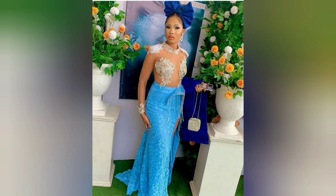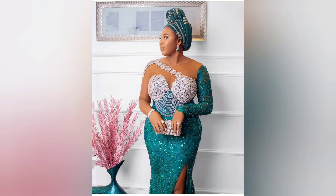This particular one, guys, what do you think about this gown? Of course, brown lace, well detailed, the neck, the down part is as well beautiful. Two different sleeves here, brown net and lace, the two different sleeves.